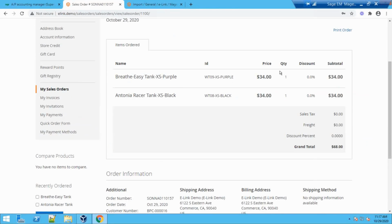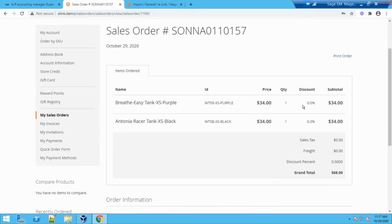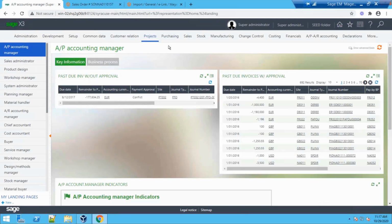If we made any changes to this information inside of Sage, that would be reflected here as soon as the order syncs back. So you can change your pricing, you can add, remove items, you can even, as soon as the freight is calculated, it could be added here. All of that information will actually display on the customer's account as soon as it's available.